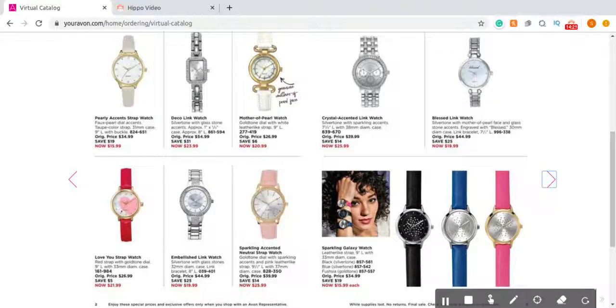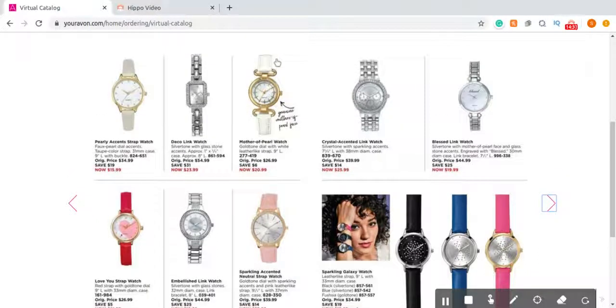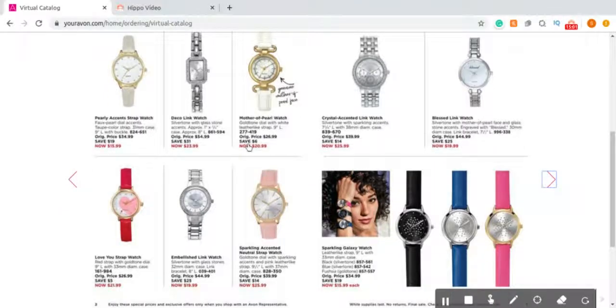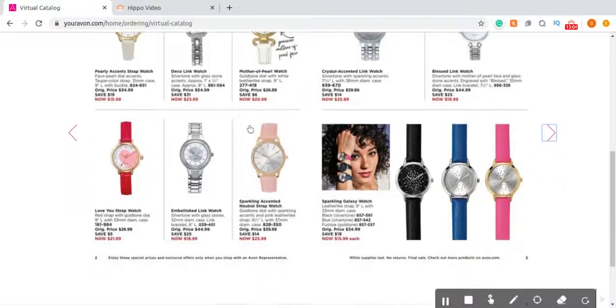On this page of watches, I believe the Mother of Pearl watch is actually the best deal. It's got genuine Mother of Pearl in the face of it. And it also has this vintage type look, and it also has a leather-like strap. Vintage looks are coming back in for 2020, and so is anything leather, pretty much. Leather purses, leather straps. Leather is a trend. Also, it has the value of having that genuine mother of pearl face, and it has been marked down to $20.99.